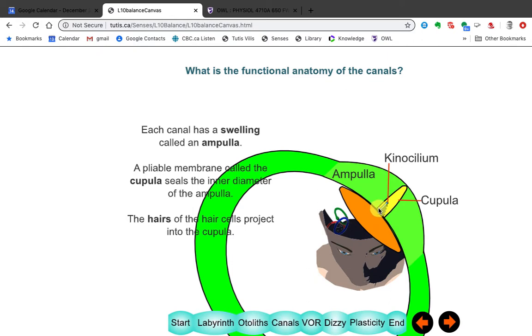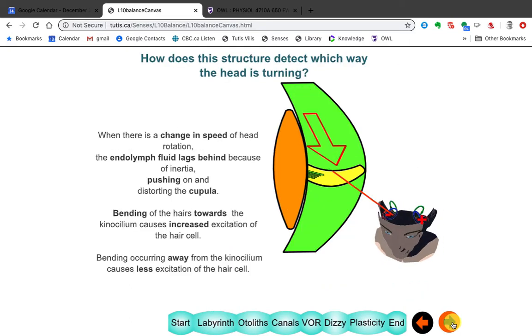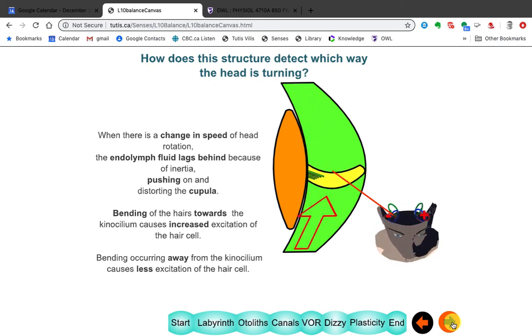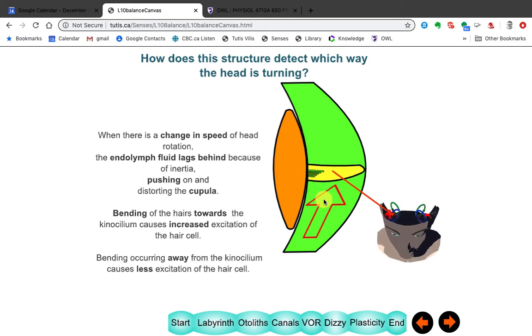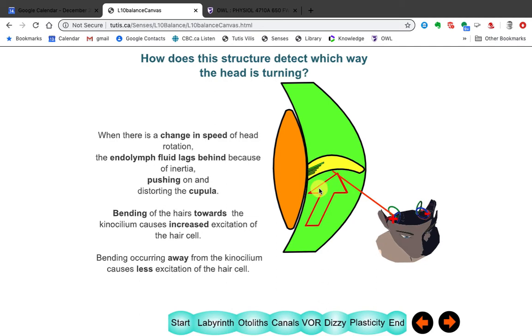Inside the cupula, again, you've got hair cells and a kinocilium on one side of all the hair cells, to tell you what direction you're moving. So all the kinocilia in the cupula are in this direction. When you turn your head back and forth, the fluid pushes against the cupula and bends it, and in bending it, it also bends the hair cells, and the hair cells increase or decrease their firing rate.